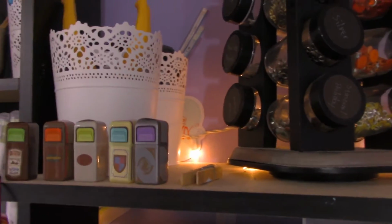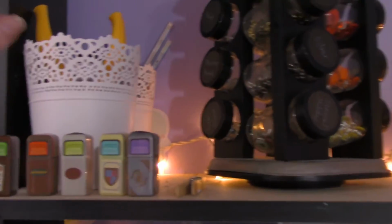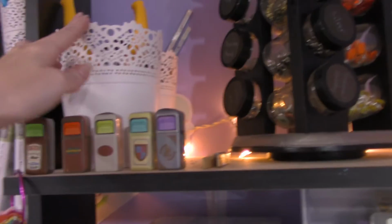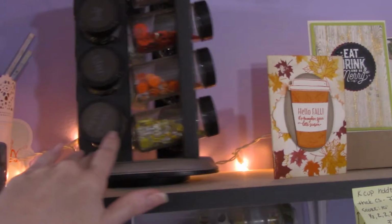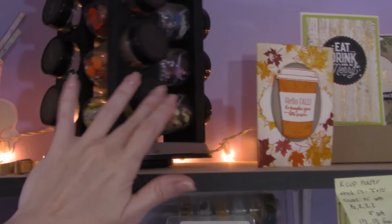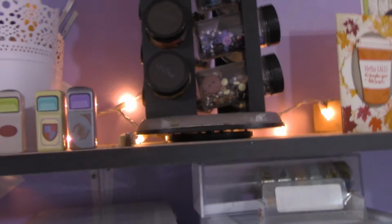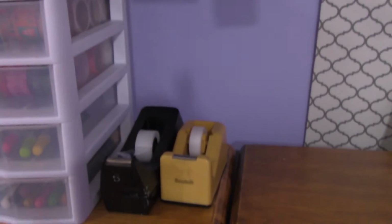These little things, they pretty much stayed the same from my last art room tour. Just random stuff. They're actually, I think, pot holders from IKEA. And my spice rack that I have converted to a kind of embellishment, brads, buttons carousel. So that's nice. I've got my tapes. I'm actually out of my double-sided tape because my son comes in and decides to use it for construction projects. So it's interesting what the boy can do with tape.